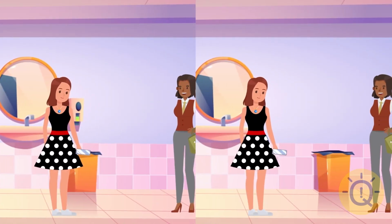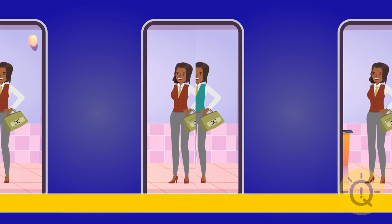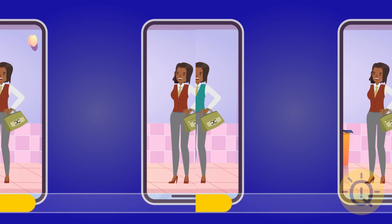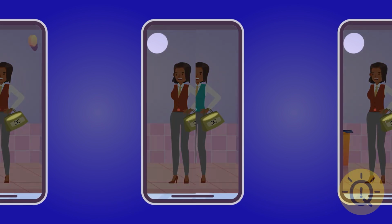Bella asks Kim to take her picture. Kim takes a couple of shots. Can you find 3 differences between them? Here they are.